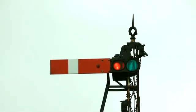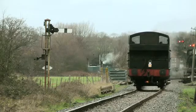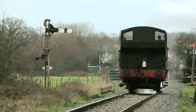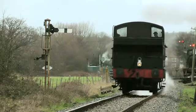This is a semaphore signal. When it is horizontal, as it is now, it indicates danger. A driver cannot pass this signal without special authority. A signal at danger must never be relied upon to prevent the approach of a train.